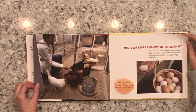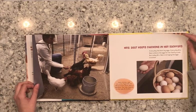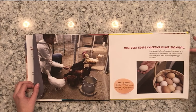Many chicken eggs are white. Eggshells can also be brown, green, blue, or speckled. The color depends on the type of chicken.